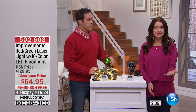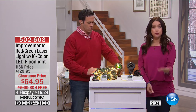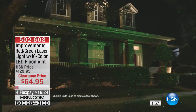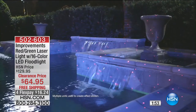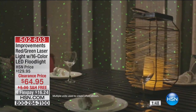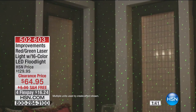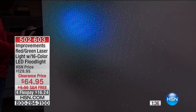This is our end of the season clearance event. $64.95 is your clearance price with free shipping and handling as well. This is a number one seller at $130 and worth it. Because a lot of us said, if we're going to invest in those really cool outdoor laser lights, we want to know that we're buying them once and we're going to have them season after season. These aren't chintzy plastic. This has that heating element built into it, so no matter what the temperature, they're still going to be working for you flawlessly. What an absolute buy today at such a deep, deep discount.